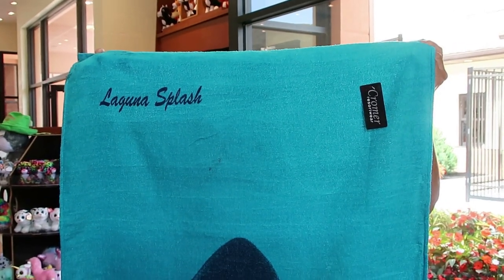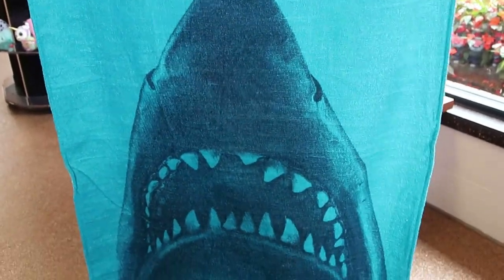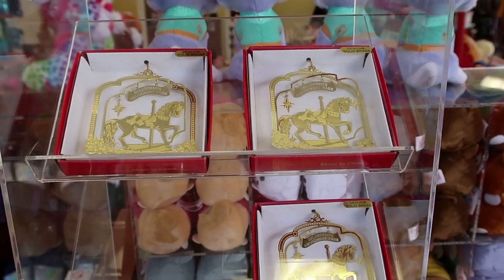Look what Mama found. Baby shark, doo-doo-doo-doo. Baby shark, oh, that's not a baby. I love these little ornaments, these are awesome.